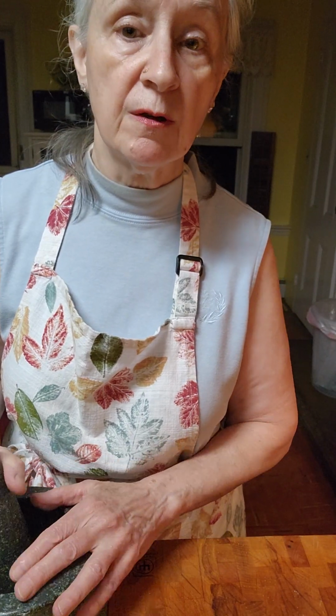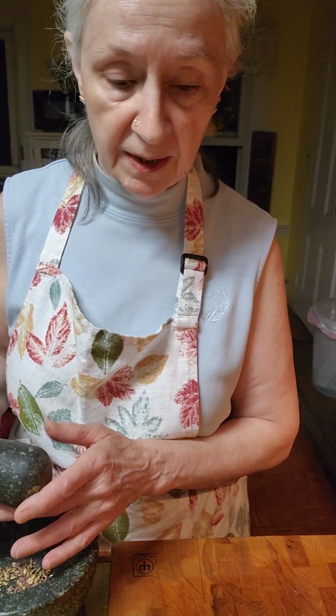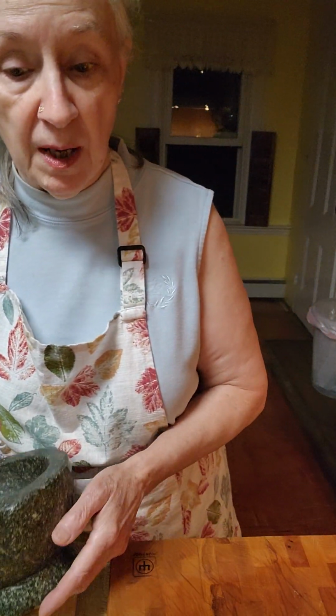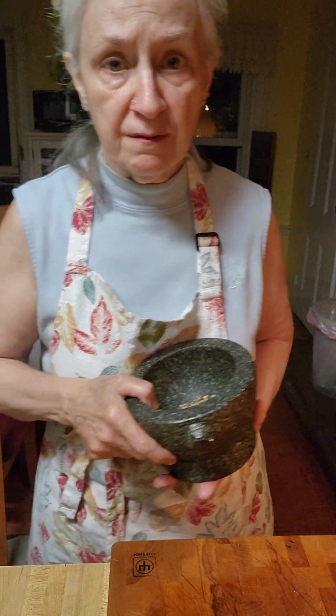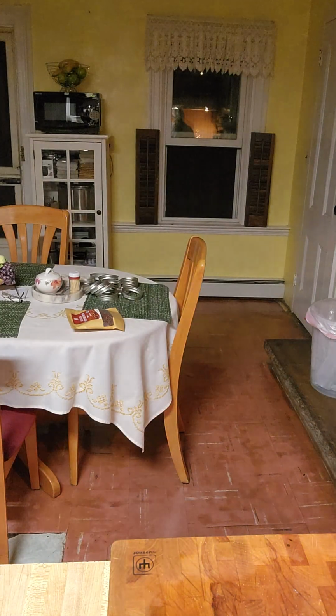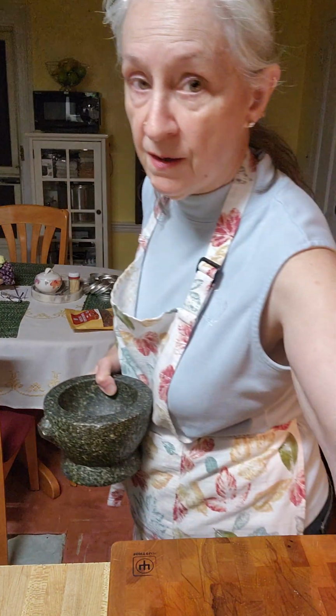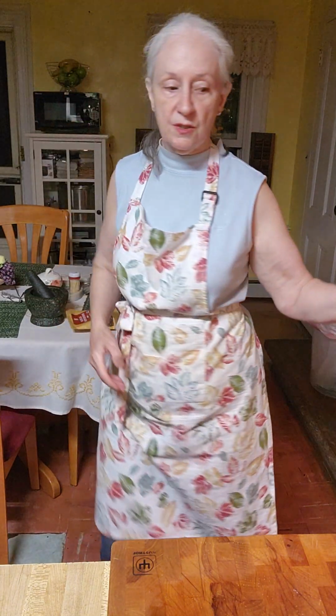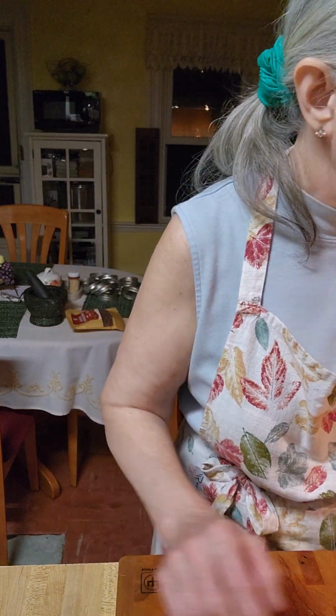Don't get a wooden one. They're better off if you get them a stone like this. They're heavier, but you're guaranteed they'll do a good job. I've never used a wooden one. I've always used a stone, so I'm not sure about the wooden ones, but I would assume the wooden ones would take up a lot of the flavor and the oils that you smash into it. Whereas this one, I can wash it out if I get to that point. But I don't wash it out when I'm just using dry herbs like that.